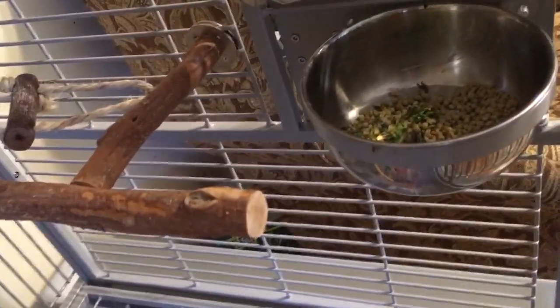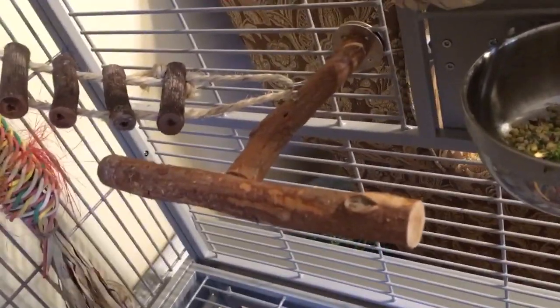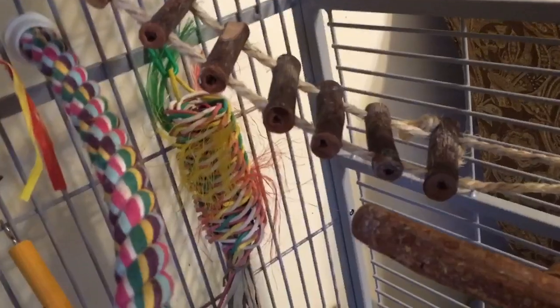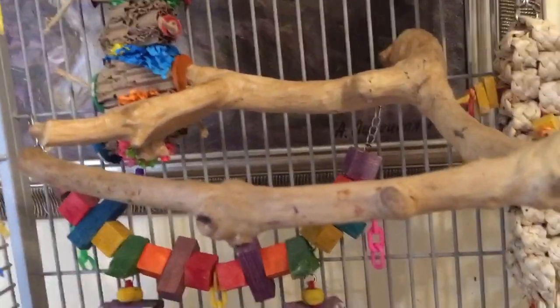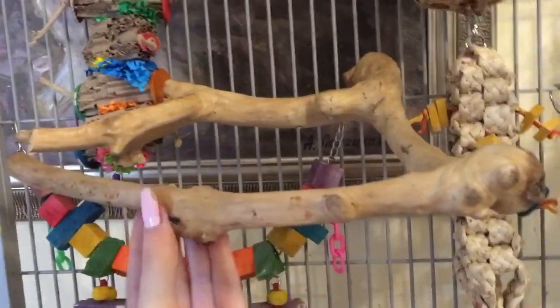In this corner over here, we have his food bowl, which contains both pellets and vegetables, and this tea perch, which is made of dragon wood. Over here, we have a long toy that reaches all the way to the bottom of the cage, and a wooden ladder made of ropes that allows him to climb all the way up here. Up here we have a Java wood perch. It is very large and he spends a lot of time here playing with the toys.